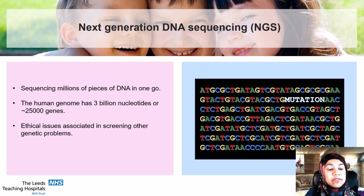Although we have identified many of the genes involved in AI, and so understand the disease much better, treating AI is still very complicated. It helps though to identify the correct AI type in each case, which is only possible through DNA sequencing. Next generation DNA sequencing, or NGS, is a revolutionary technology for determining the order of nucleotides in the DNA. NGS is groundbreaking because it makes it possible to sequence millions of pieces of DNA in one go instead of sequencing them one after another.